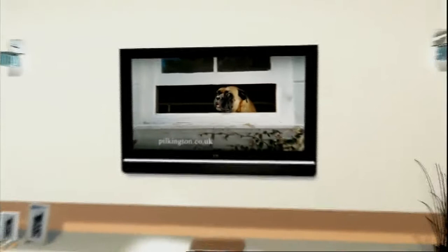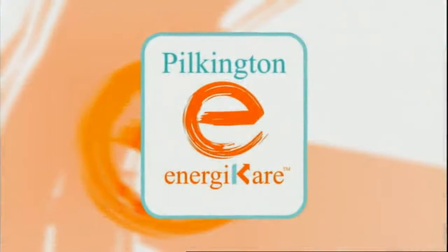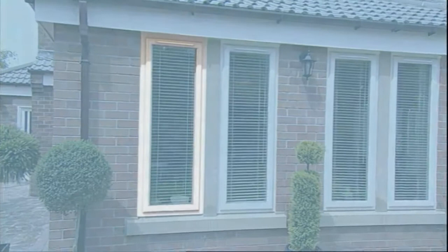Sometimes the easiest ways to save money are so obvious, you don't even see them. The windows in your home aren't just to keep the weather out and let the light in. They can have a big impact on the energy you consume, the comfort of your home, and the cost of heating it. That's why Pilkington, the world's most innovative and best-known glassmaker, has created the Pilkington EnergiKare system, an environmentally friendly way for you to save money and make the most of your household energy.